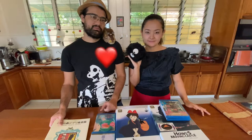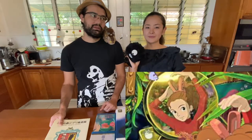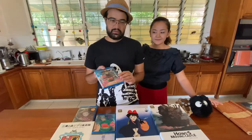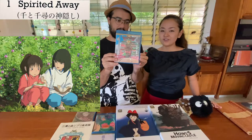So Studio Ghibli is pretty much the most famous animation studio in Japan for making really high quality, detailed family films that actually have quite mature themes in some of them, so they can be enjoyed by people of all ages. So the first film is going to be Spirited Away, Sen to Chihiro no Kamikakushi.